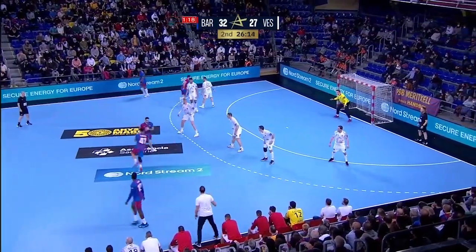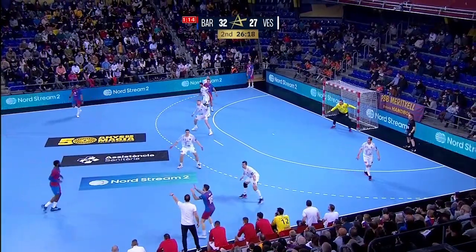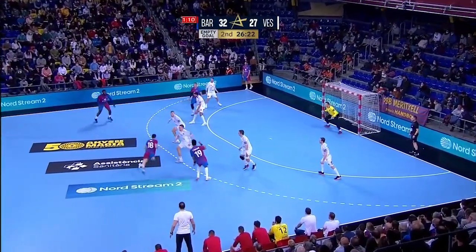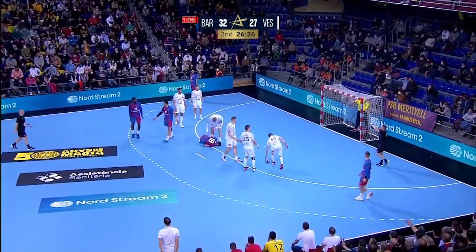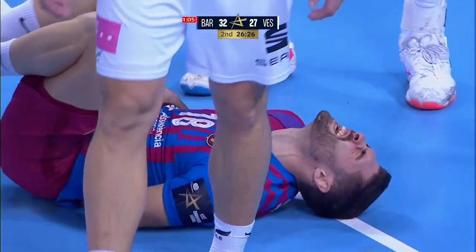The wing switch. Then Ali on the wraparound. Mehmet in the center. Barça just controlling the tempo here. Happy to wait and try and find these little gaps of opportunity as Blasians goes down heavily in another 2 minute suspension.